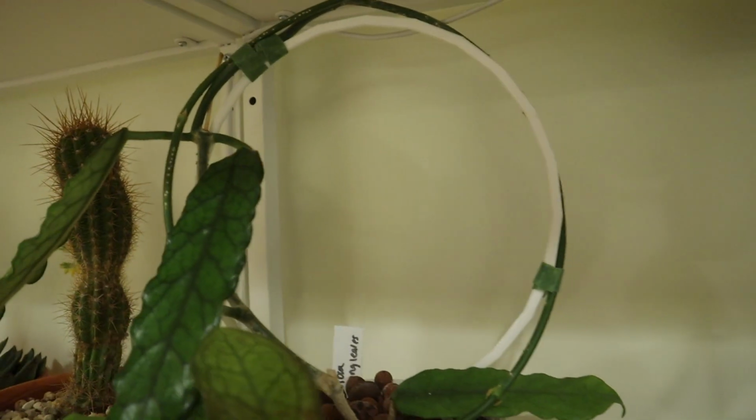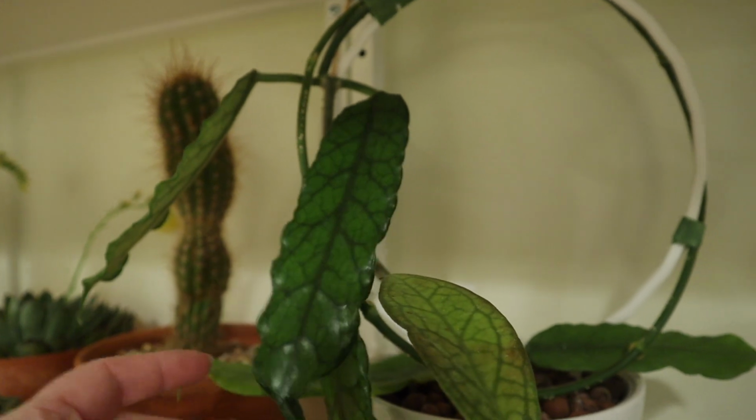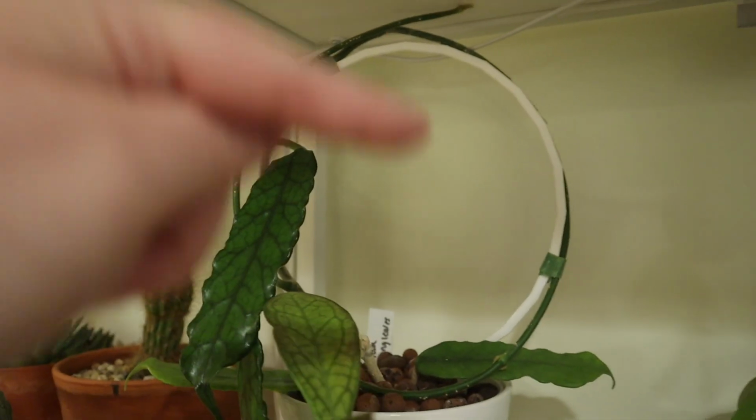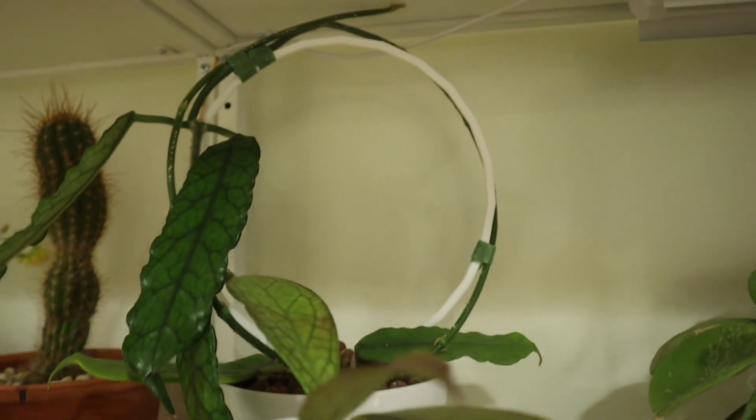I do have this one here. It's my Velosa longleaf form. Oh my God, this is just my favorite Hoya. It's so pretty. But it had this really long runner, so I kind of tied it up to the trellis to see if it'll do something, and it already sprouted out. I don't know if you can see that, and I don't want to bend it, but there's like 2 little tiny leaves on the end there, and I'm like, okay, girl, do your thing.